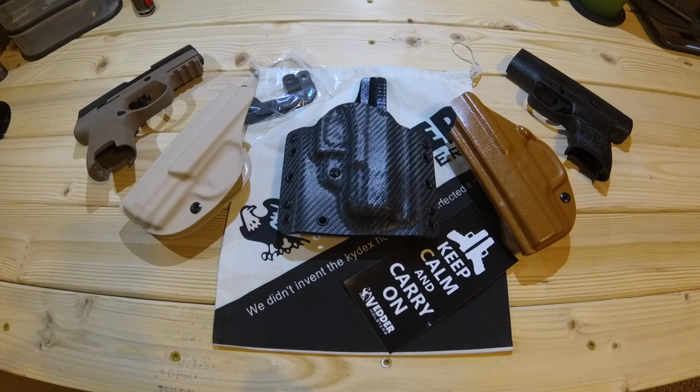But today we're going to talk a little bit about Vedder Holsters. Now, I'm sure a lot of you have spent a lot of time and a lot of money trying to find a good quality holster, one that will last a long time, is made really well, isn't going to break the bank necessarily, and will fit the bill for you, whether it's concealed carry, or maybe it's competition, or maybe you're just out on the farm and you want to carry a gun around. There are a lot of different uses for holsters, of course, as we all know, but it can be almost a little bit overwhelming to find a good holster for you.